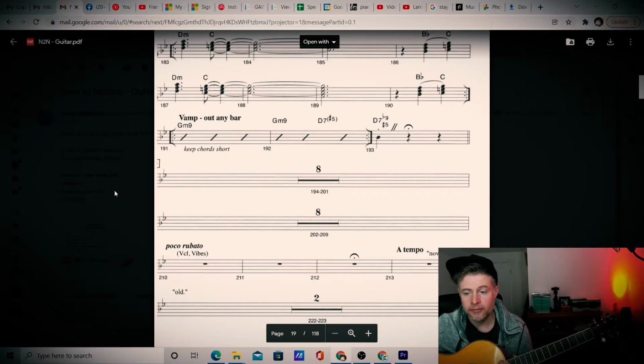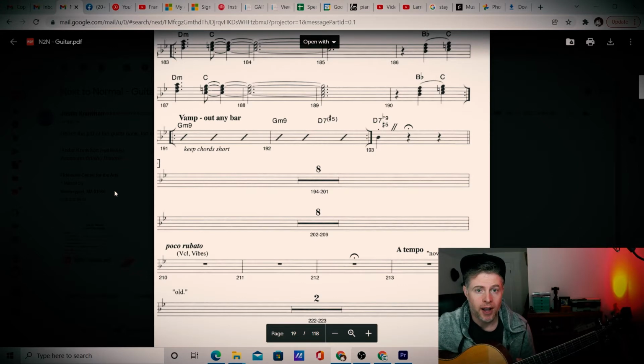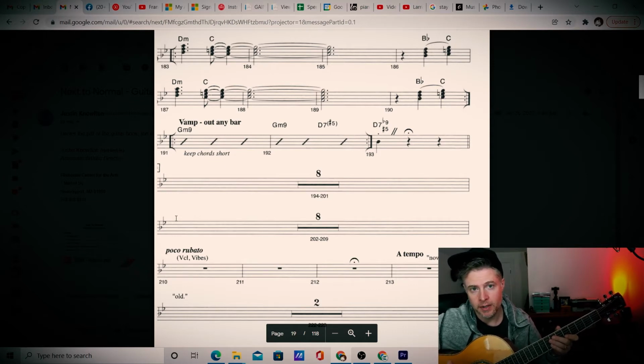To kick it off, let's eliminate the idea that guitar players are lazy or dumb. They just have more options, and more options make things more confusing. So if you look at the top of this page here, you'll see that there's a D minor chord going to a C chord, and it's spelled out at the beginning of the page how they want to hear the notes arranged.